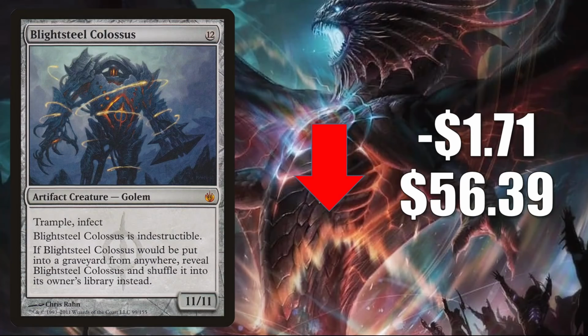Number 2, Blightsteel Colossus, down $1.71 to $56.39. This is another card that was increasing in value a couple months ago. Now it's stabilizing back down again. Sees Vintage play, sees Commander play.